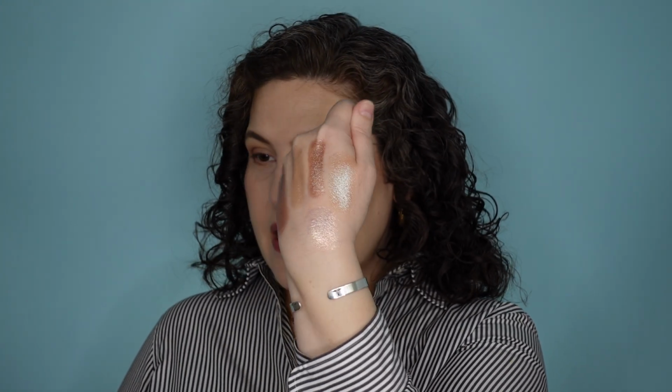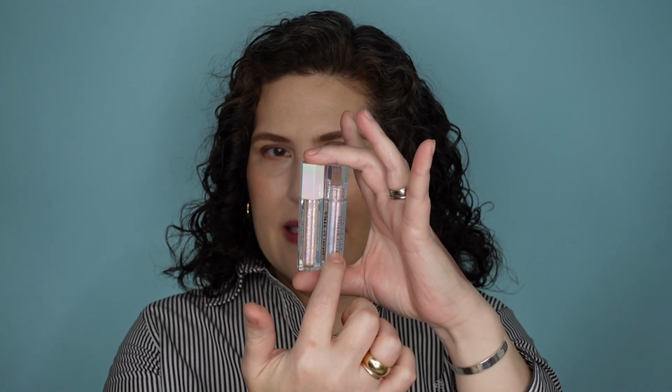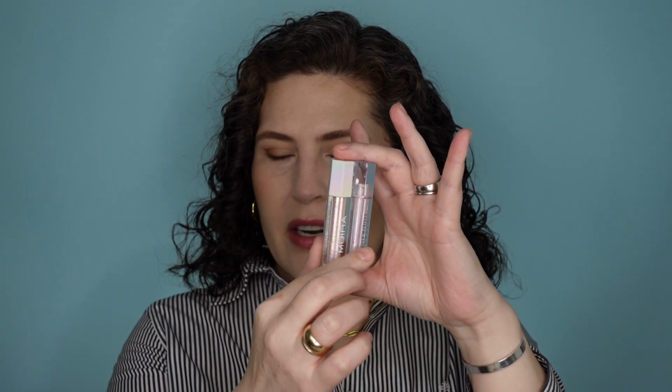It's really interesting. I don't think I'm going to use this today, but let me just show you what I was talking about. Here's the Twin Flames from Danessa Myricks. I feel like the component is identical. Danessa's is completely clear. This one does not have a clear lid to it, the top to it.